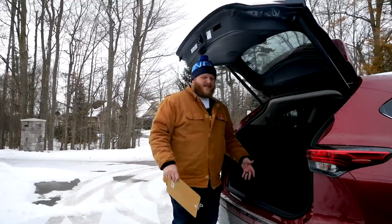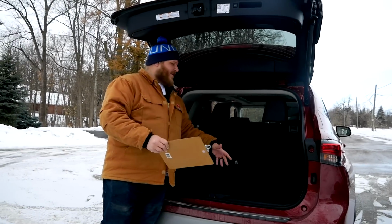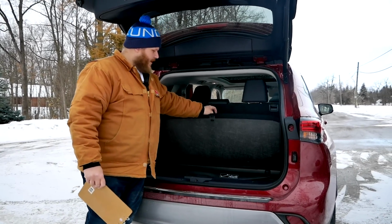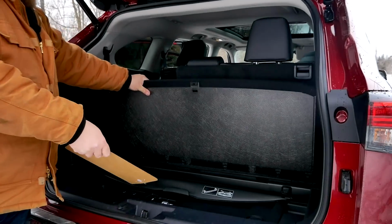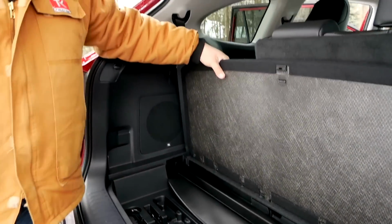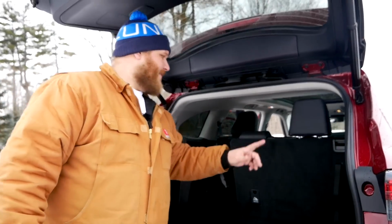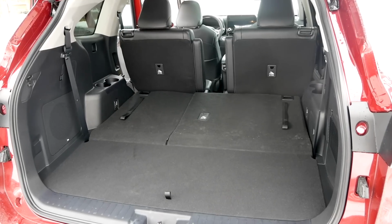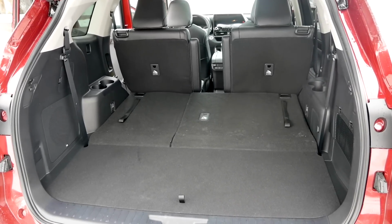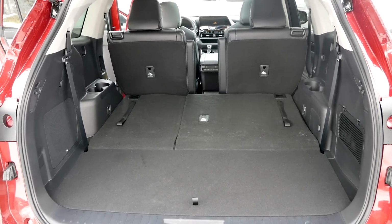Again, same situation when it comes to the trade-off between the third row and your cargo space. Like I mentioned, this room, basically the exact same as the Nissan. Let's take a look under the floor. Not as much storage space, although Toyota does make its tools very easily accessible right there. Plus, that's your cargo shade. So you have a couple more things you can get to, but not as much storage space. However, put that down, and this gives you 48.4 cubic feet, which is bigger than the Nissan. So overall storage in the Toyota is going to be bigger.